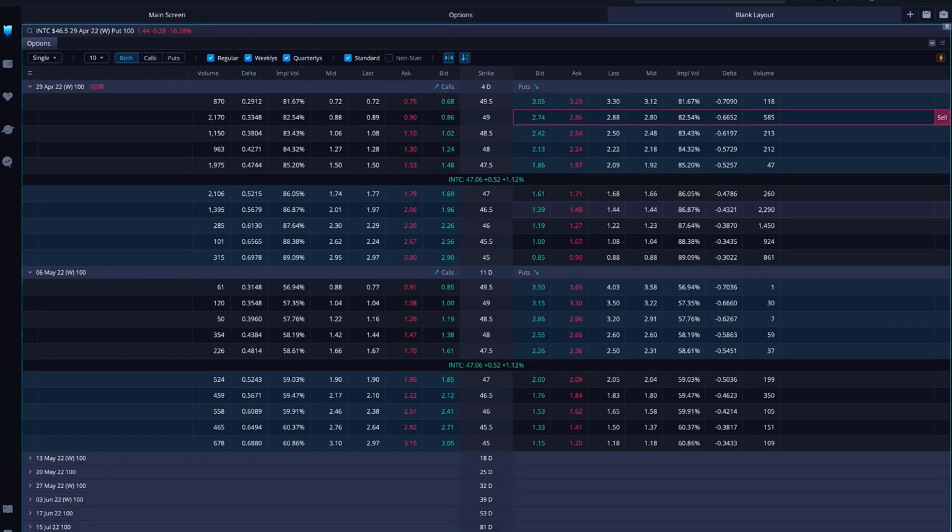So with the amount of people that are currently leaving Robinhood and going over to other platforms like Webull, I've been getting a ton of questions. Okay, Brad, I know how to do the wheel. I've been doing the wheel forever on Robinhood, but when I get over to Webull, it looks completely different. So can you show me how to place a covered call and a cash secured put over on the Webull platform? That's what this video is going to be about.